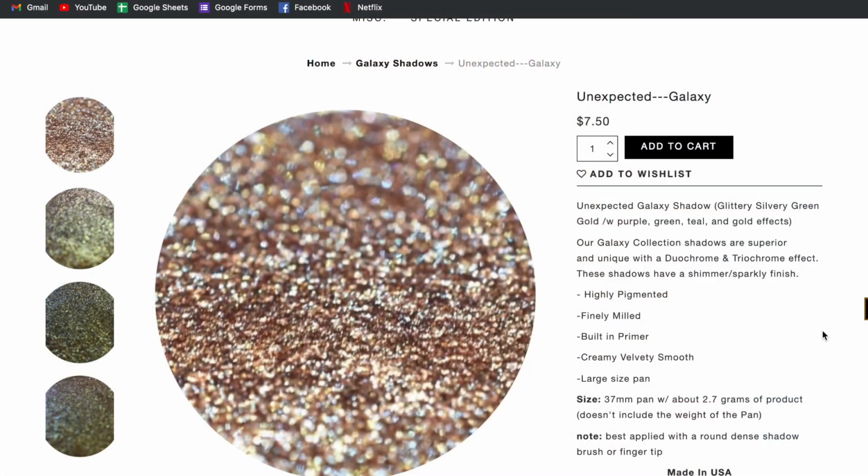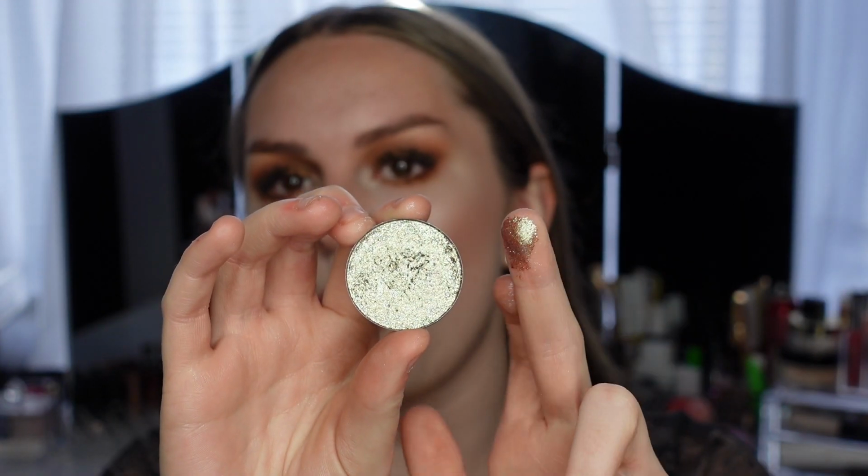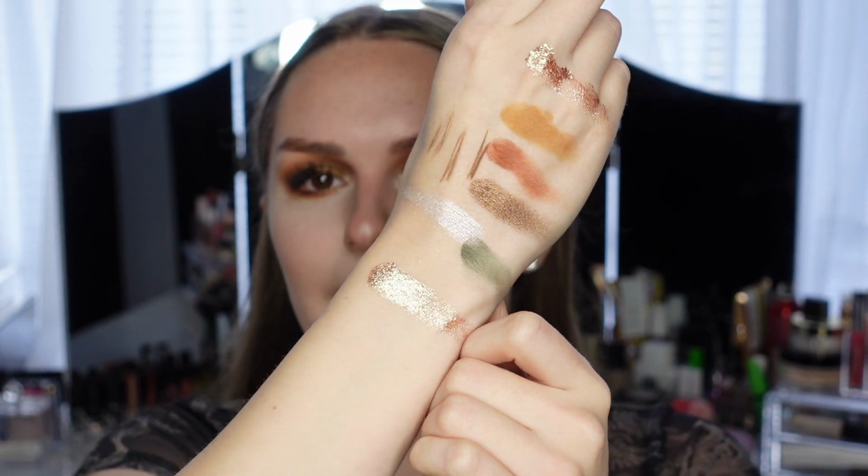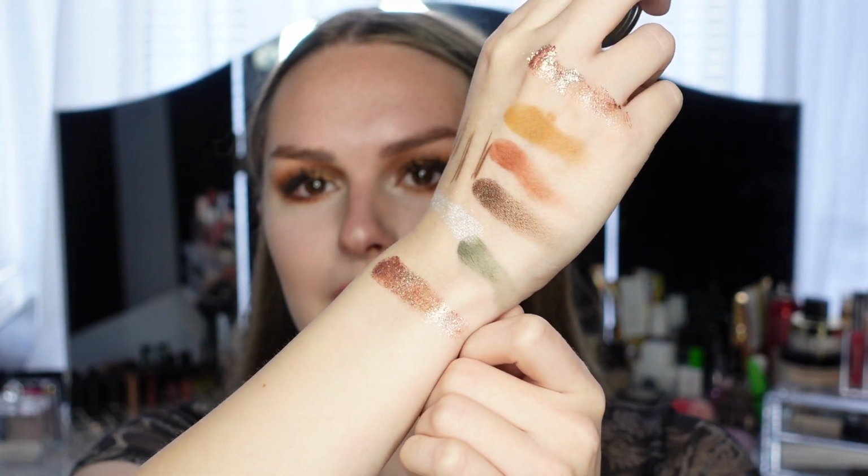So another company I bought from is called JD Glow Cosmetics. I actually ended up picking up an eyeshadow that I didn't use today, but it's literally beautiful. It's in the shade Unexpected. It's part of the Galaxy collection. Holy crap, it's stunning. This is one of the most pigmented eyeshadows I've ever swatched, so I definitely need to use this in an upcoming video. I think it was like $7, so it's not insane.